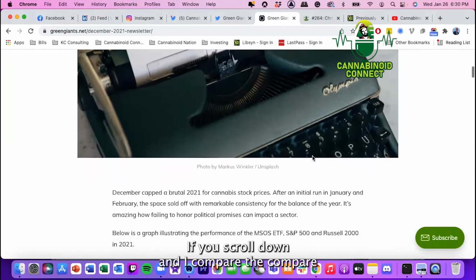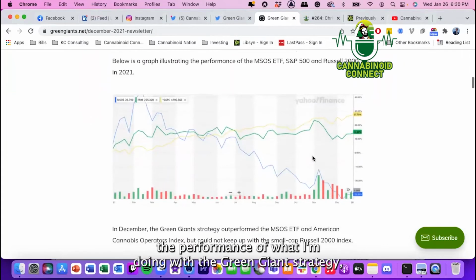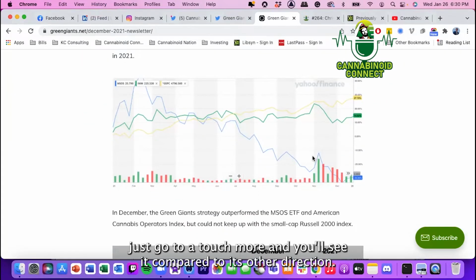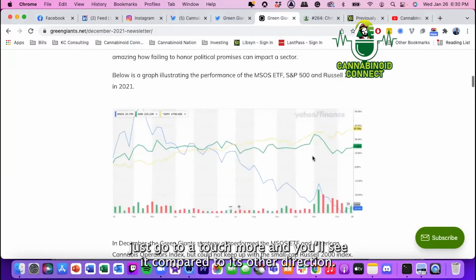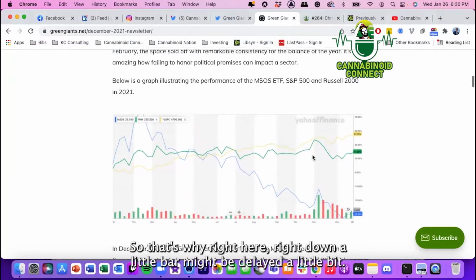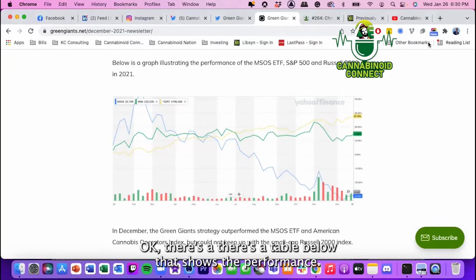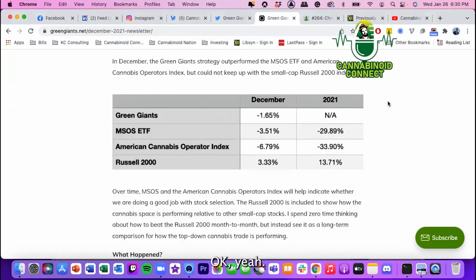If you scroll down, I compare the performance of what I'm doing with the Green Giants strategy. Just go up a touch more, and you'll see it compared to other direction. Sorry, this way right here, right? Down a little more. Might be delayed a little bit. Okay, there's a table below that shows the performance. There you go. Okay. Yeah.